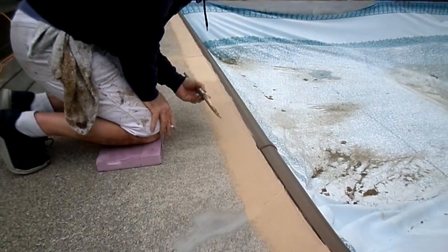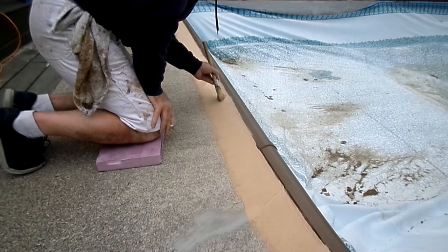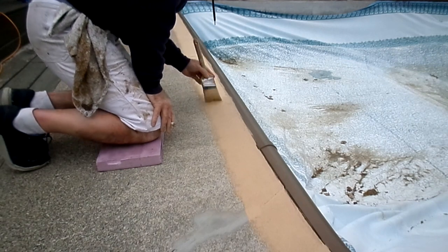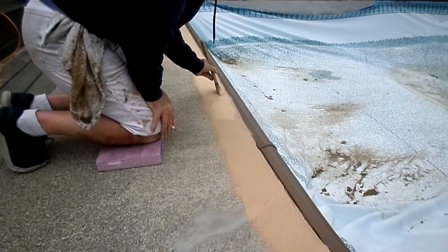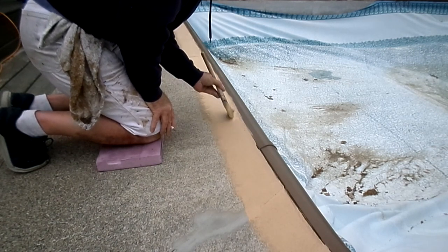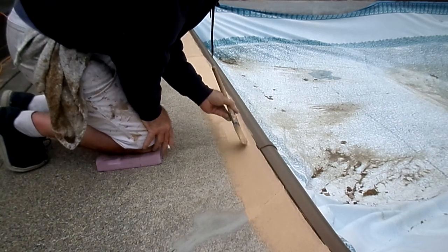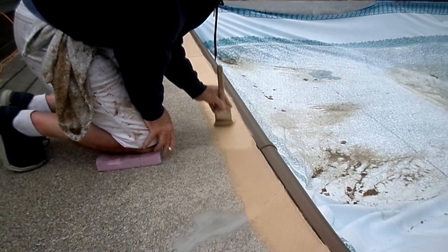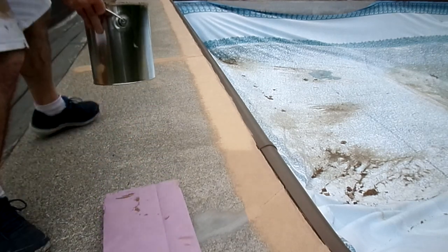Second cut and I'm almost all the way around, and this is much faster. You only have to get close. Much faster. Again, I'm leaving my bristles pretty much on the surface without lifting them up.